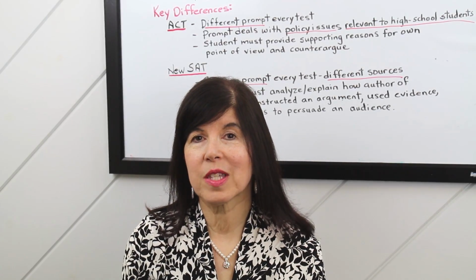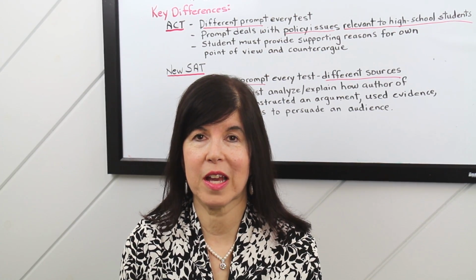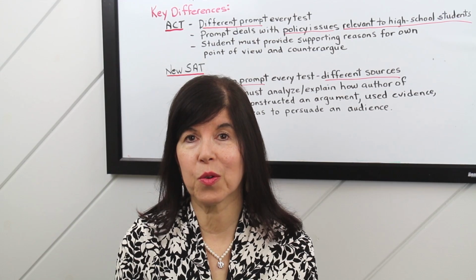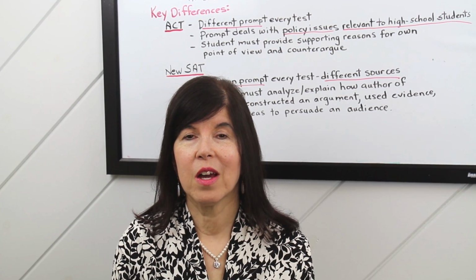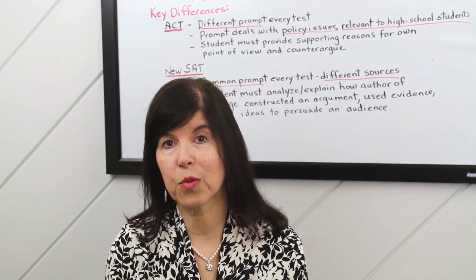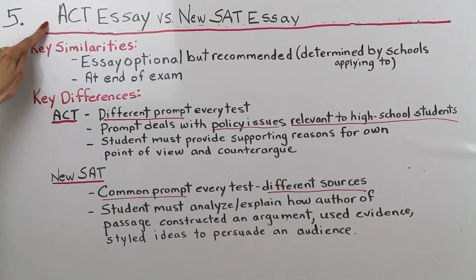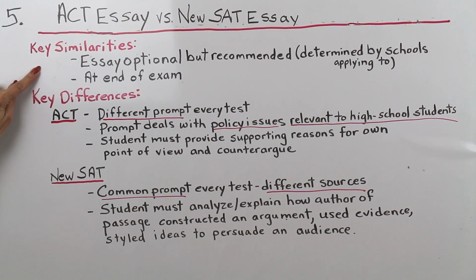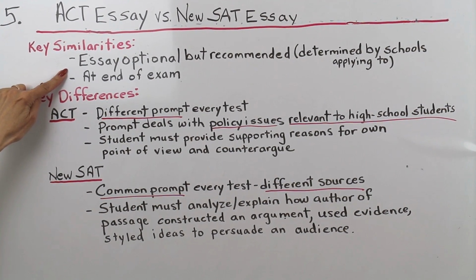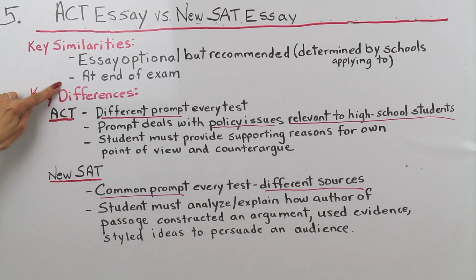A student will face opposite tasks on the ACT and the new SAT essays. On the ACT, a student is the author of a persuasive essay. On the new SAT, a student must critique an author's persuasive essay. ACT essay versus new SAT essay. Here's some key similarities. Both essays are optional but recommended. It's determined by the schools you're applying to. And they both appear at the end of the exam.